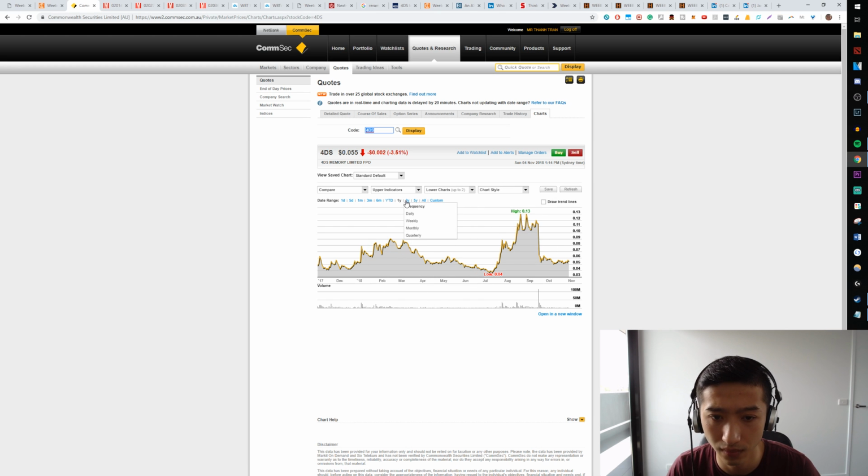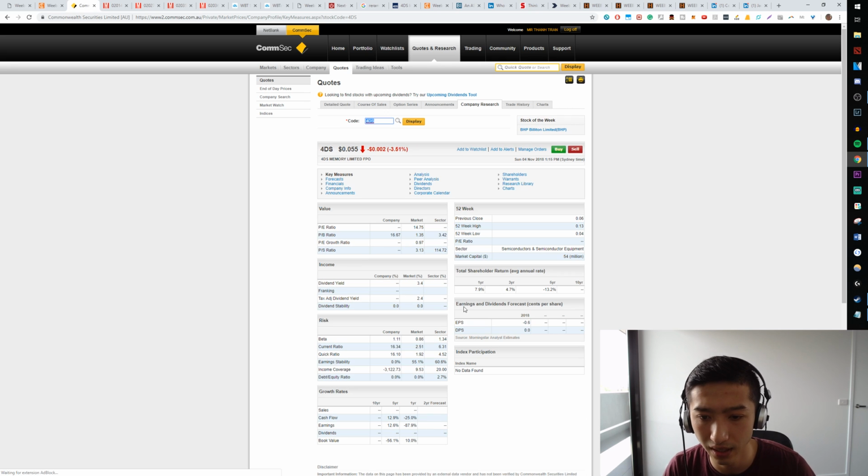So if we can compare this to Weebit Nano's graph, this is definitely holding a lot better, around the 5 cents range. And let's see the market cap. So you're looking at 54 million. So very similar market cap, but just a bit more stability.